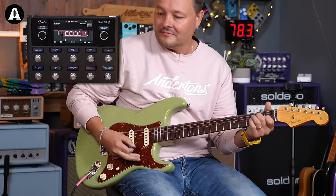In fairness, there's quite a selection of powered FRFR. Oh yeah, Laney does some, and Fender does one now as well. AC30, this is a top boost.